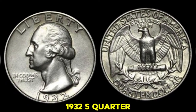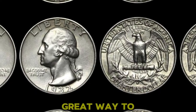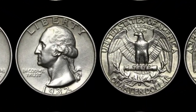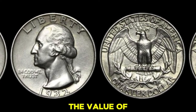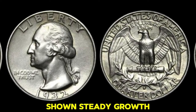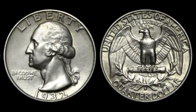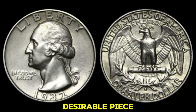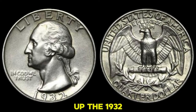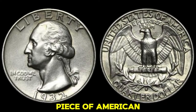So, is the 1932 S quarter a good investment? Well, coin collecting can be a great way to store value, especially for rare coins like this. Over the past few decades, the value of high-grade 1932 S quarters has shown steady growth. While prices can fluctuate, this coin's historical significance and rarity make it a highly desirable piece that many collectors consider worth the investment.